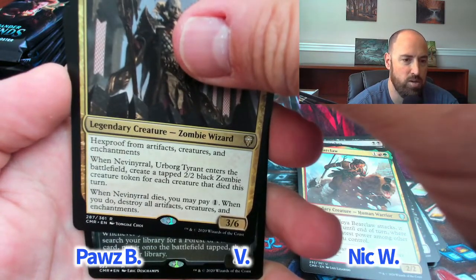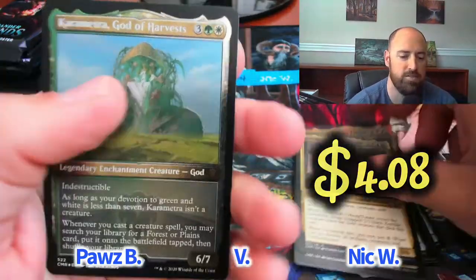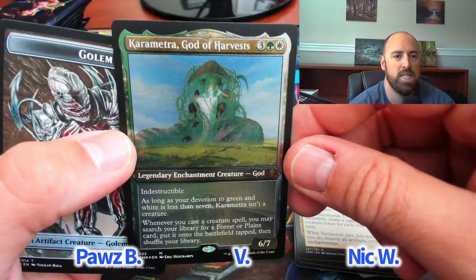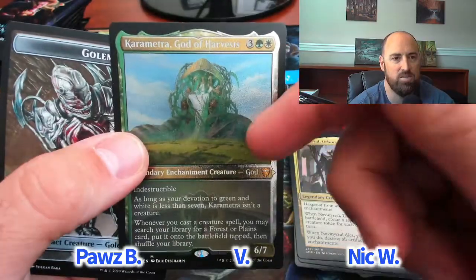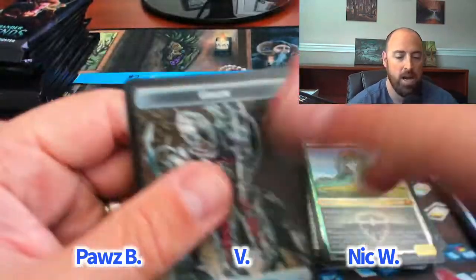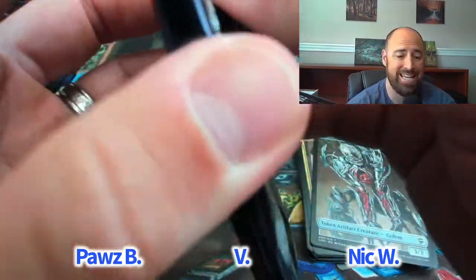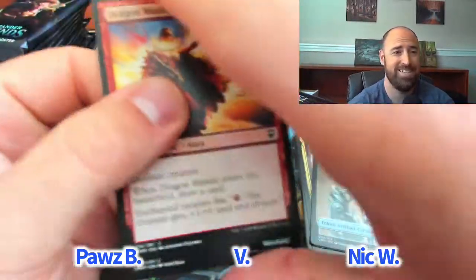Nevinyrral. Ooh, here we go, folks. Oh, Karametra, God of Harvest. We could have gotten a slightly better etched, in my opinion. I seem to draw this one all the time. But still, foil etched. So plus one for Paz B. And I think Paz is in second right now, so he's going for those points.